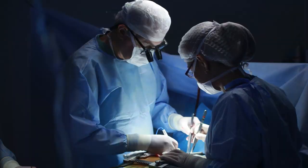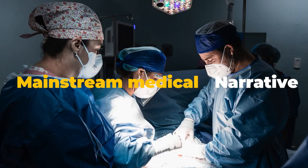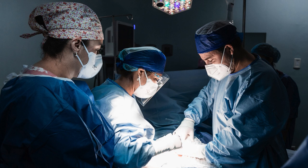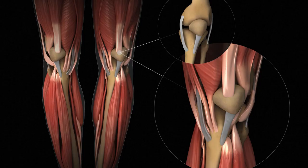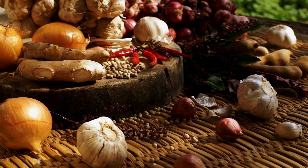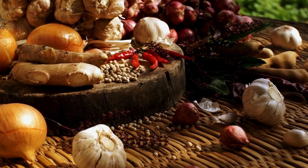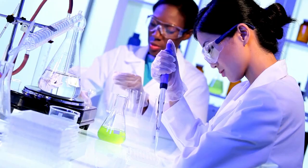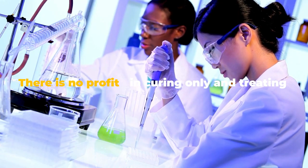It's high time we question the mainstream medical narrative that pushes us towards invasive surgeries and costly treatments as the only solutions. Think about it. If I, at my age, can regenerate and mend a fully torn tendon using natural remedies like turmeric and comfrey, why isn't this knowledge mainstream? Why aren't these methods promoted as valid options? The answer is simple. There's no profit in curing, only in treating.